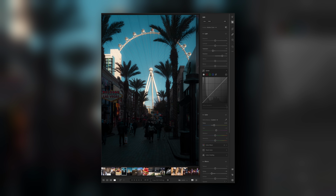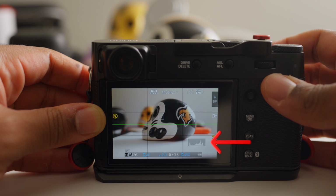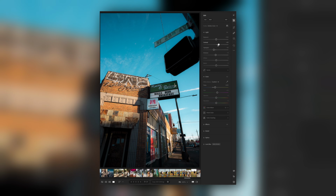You can also learn to use tools like the histogram to see how your image is exposed. And if your camera has that feature, now you'll know how to read it as you're composing your shot on the go. I'd also encourage you to move every slider you see to learn how quickly your image can change.